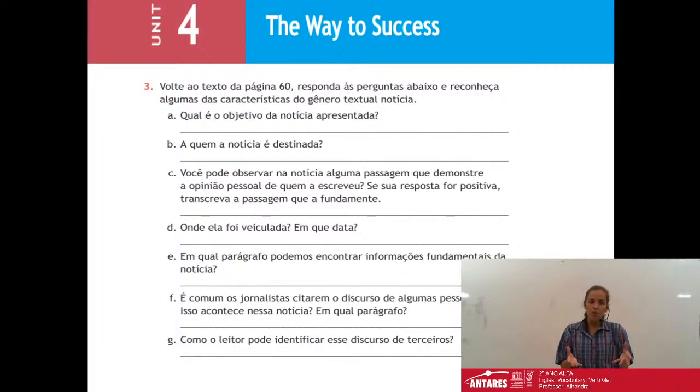Does this happen in the news? In what paragraph? They do show a line that's said by De Moraes, right? They put specifically what he said. And how can you identify when the speech belongs to someone else, not the author?